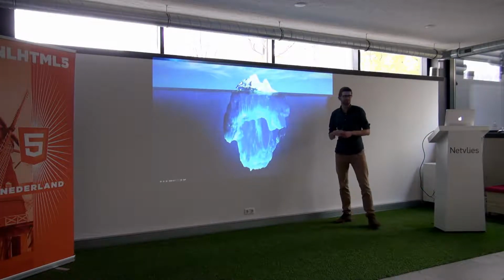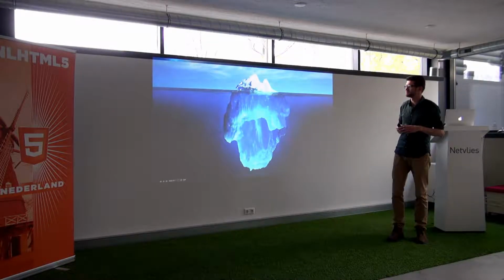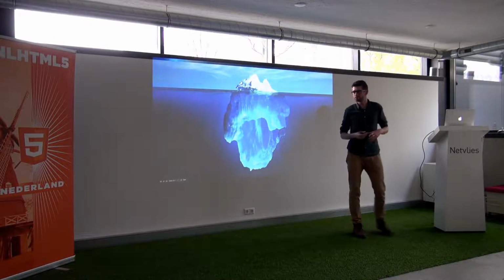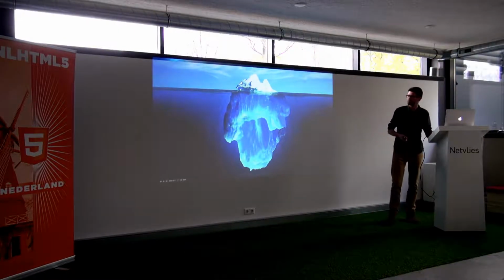I show this image to illustrate that, of course, the width of the website is the tip of the iceberg. There's a large part of what can fall under the term responsive with exclusion of the width of the page.